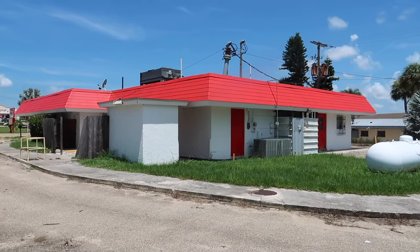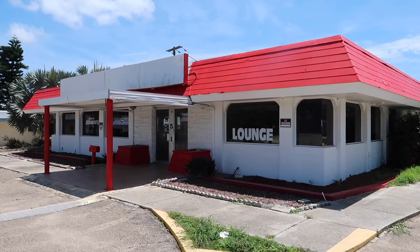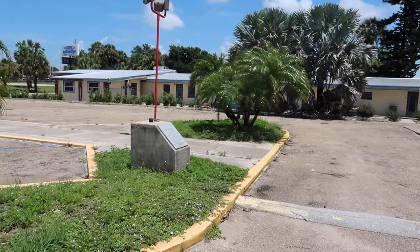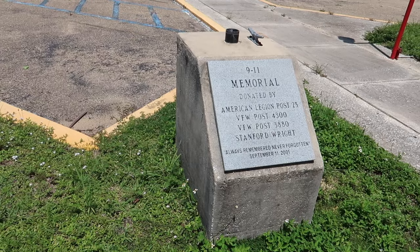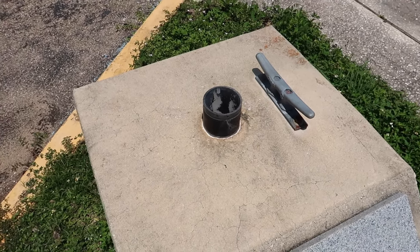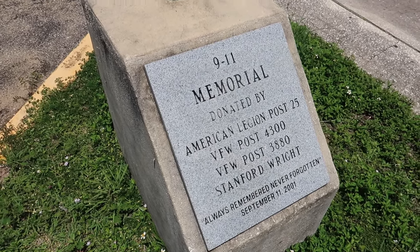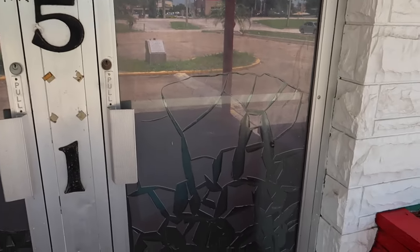No. The tower behind me, now on the backside of this old restaurant, currently sitting vacant, abandoned. Looks like a lounge and restaurant once sat here. Here's the front side. I'm gonna take a peek in the windows for you. But over here, first, there's a 9/11 memorial donated by American Legion Post 25. Yeah, it looks like there used to be a flagpole here. There's the cleat where they tied off the rope to the flag. But no more flagpole, but still the plaque here. An abandoned 9/11 memorial. That's kind of sad. We need to get something back here or get this moved to a park or something. What do you think? Wow, these doors are classic looking.